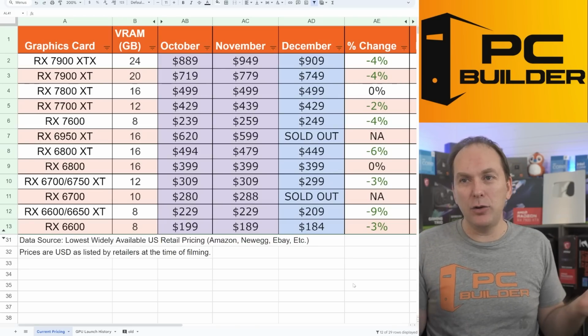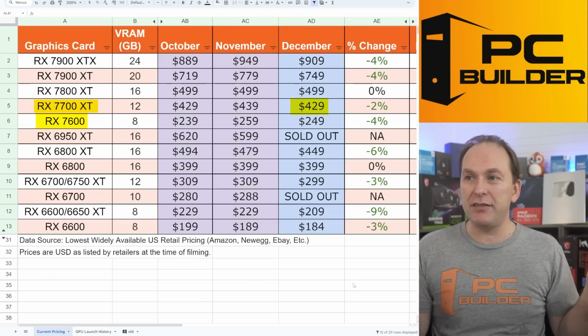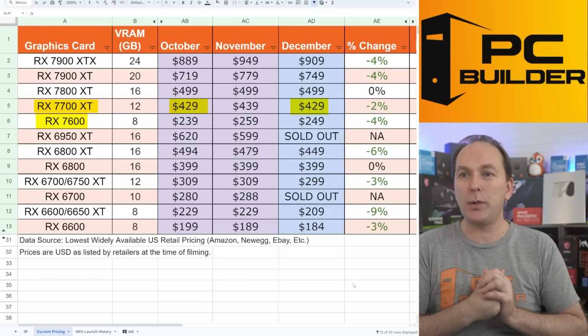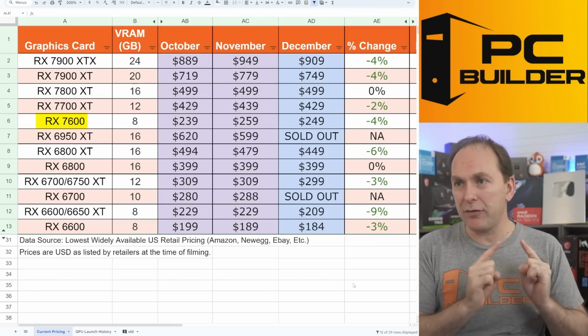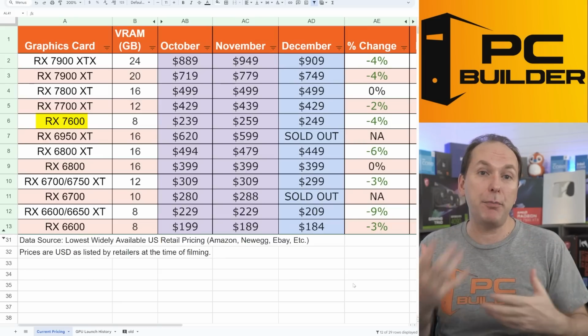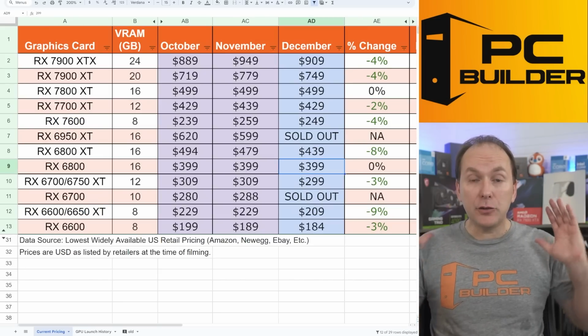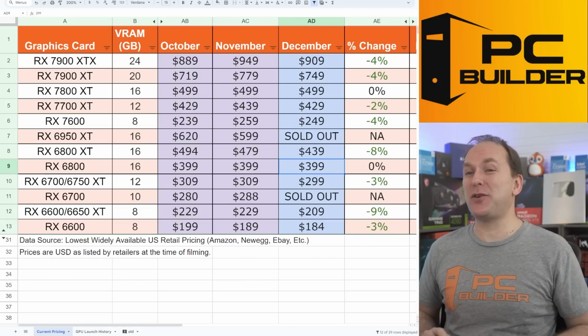And then we get to the kind of who cares category, the 7700 XT and 7600. Really no change to the 7700 XT other than it went back to the October price of too expensive at $429. The 7600, we did see Black Friday deals all the way down to, I think it was $229 very, very briefly, kind of competitive with the 6650 XT. Let's quickly punch through the 6000 series because this is where we actually saw deals over Black Friday.